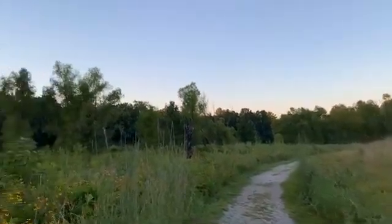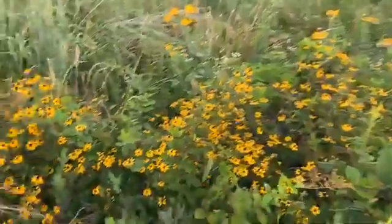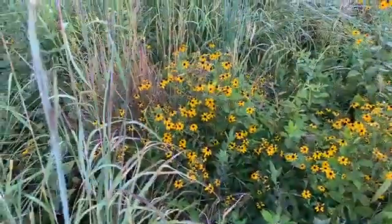Man, but hirta really provides an awesome, like, bushy cover for your landscape.